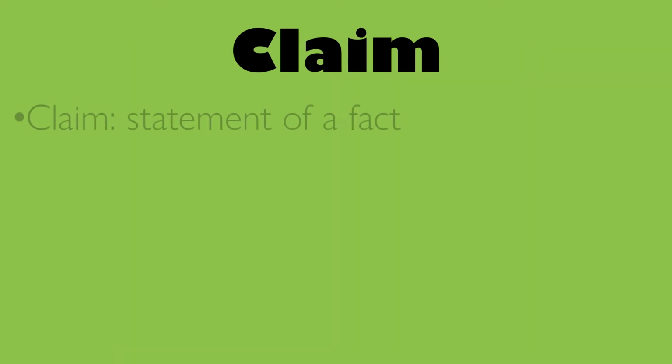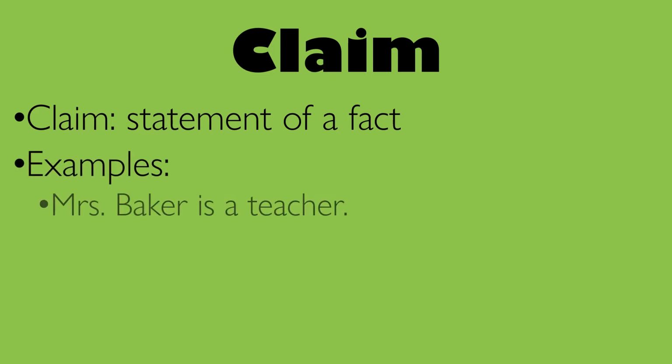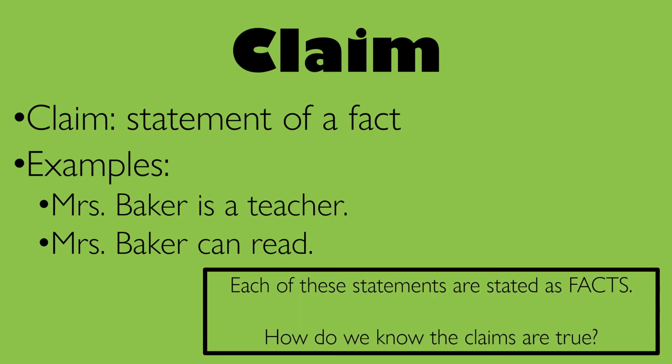Let's look at a claim. A claim is a statement of a fact. Whenever you make a claim, you are saying it is 100% factual. Some examples you might say is, Miss Baker is a teacher. You also might say, Miss Baker can read. Both of these are statements of facts. But how do we know that these claims are true? We know they are true by looking at the evidence.